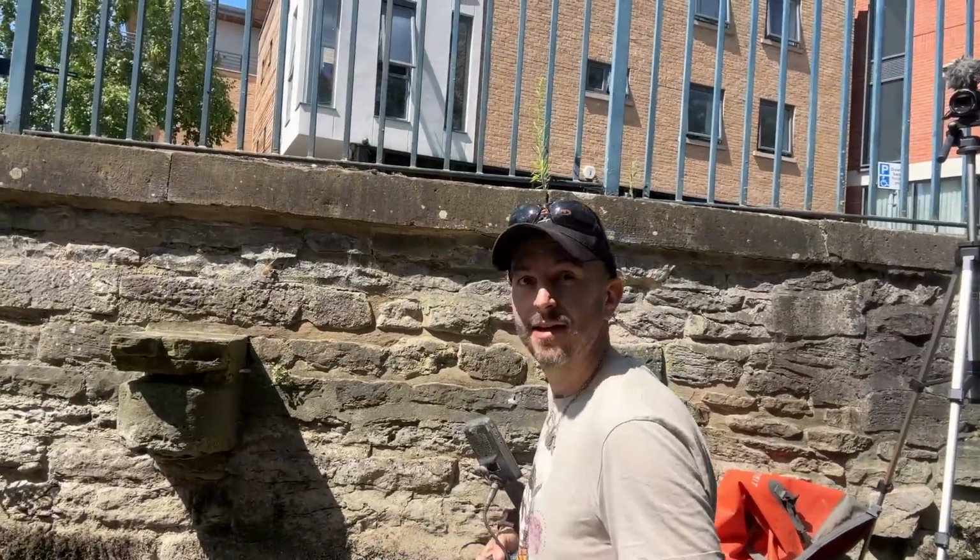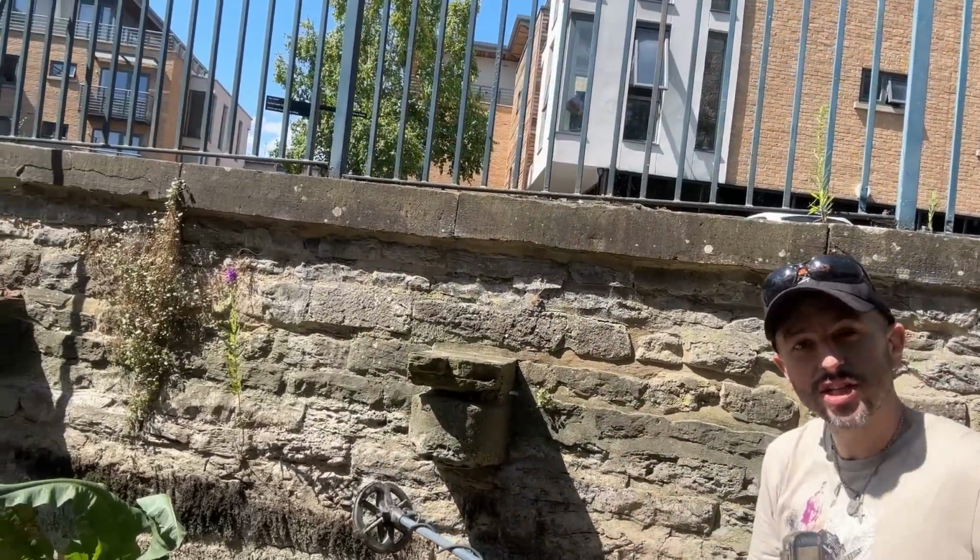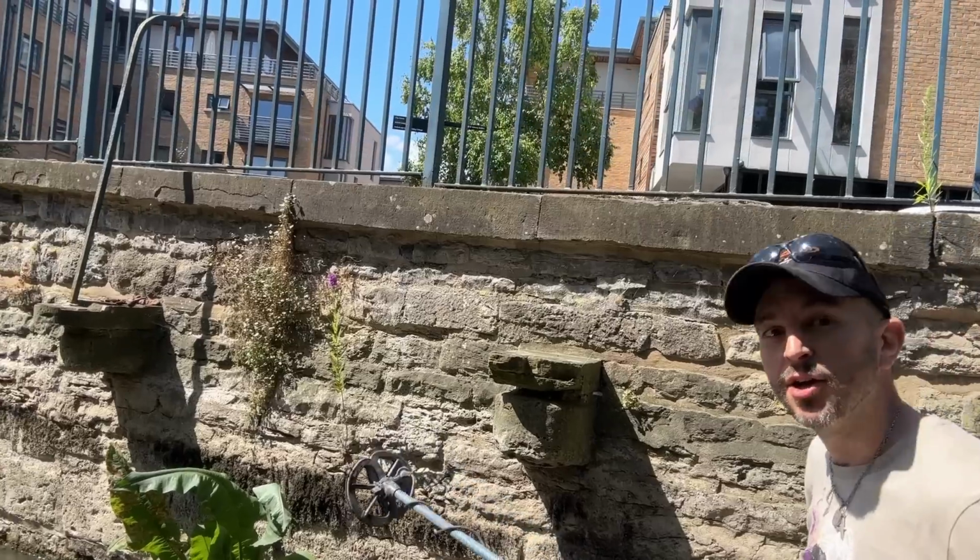So here we are in the stream, or the river rather. Simon, how you doing, guys? Yeah, getting the old detector ready. Hope we can find a few treasures. I'm looking for a hammered coin, but who knows?